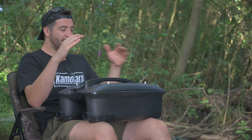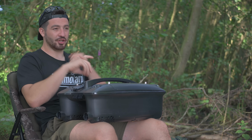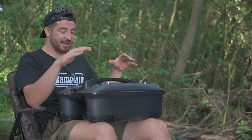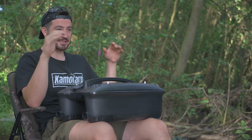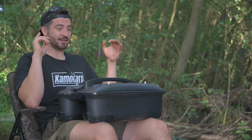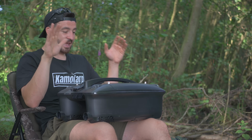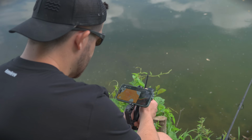Bait boats nowadays have far surpassed just a remote control boat that drops your bait. It needs to have a good sonar, and the sonar in this, it really is up there. It uses the Jim technology sonar, and whether that's a case of using it to find fish or using it to really see the detail on the lake, it is really high quality. Ian was super impressed with it.